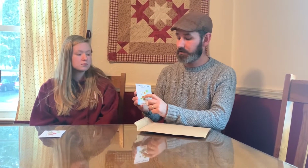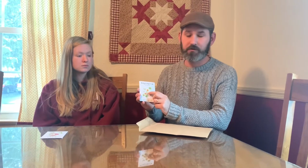All right, let's see, what else do we have? Nasturtiums, Nasturtium peach melba. These actually are edible. The flowers themselves are edible, and there's this great recipe you can find online where you fill them with a little bit of cream cheese in the center of the flower, and it makes this nice little delicacy. That seems like a weird dish, but oh well.